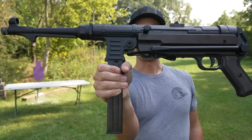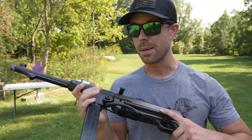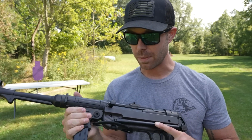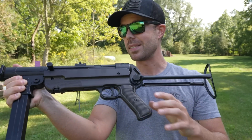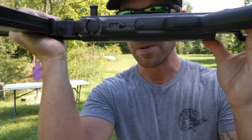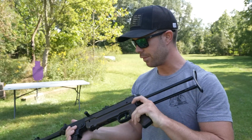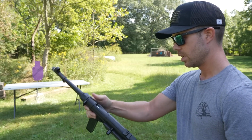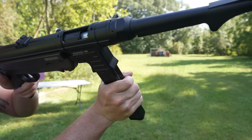Now this is by far the coolest looking BB gun that I've ever owned. This is the German MP40 clone, and it is as realistic as it gets. It's really heavy. It feels like a real MP40. It even has the underfolder buttstock, which is just awesome. It's also select fire. You can see the selector on the bottom of the receiver there. It also has safe, semi, and full auto. So of course, we're going straight to full auto, and it's also open bolt, which is pretty sweet.